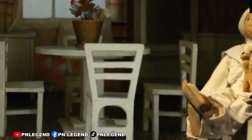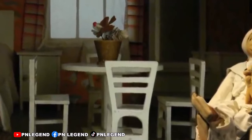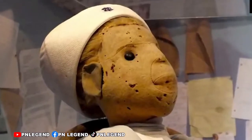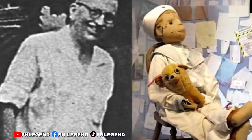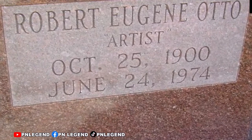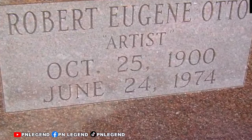Many people believe that the sailor suit Robert wears is a real one that Gene himself used to wear. Gene loved the doll so much that he absolutely refused to part with it, even after becoming an adult. Instead, the doll went with him everywhere until he died in 1974. A woman named Myrtle Reuter soon bought the property and found Robert the doll still inside.